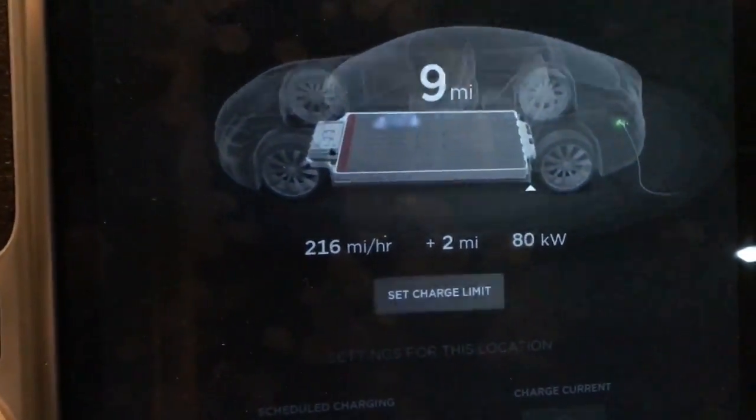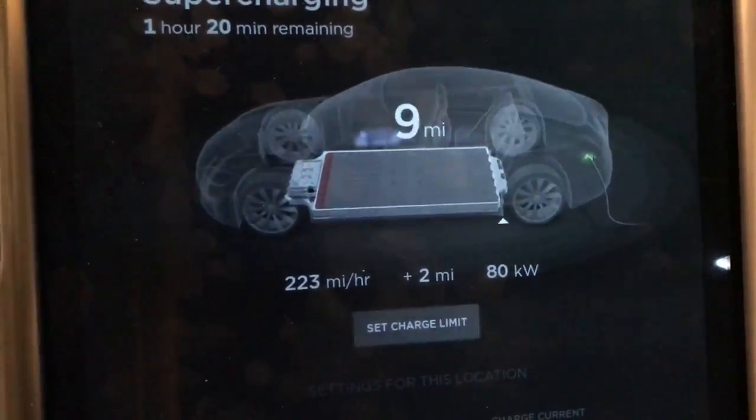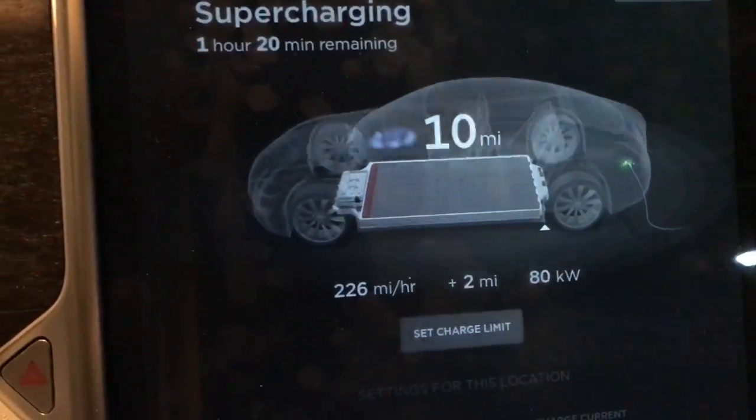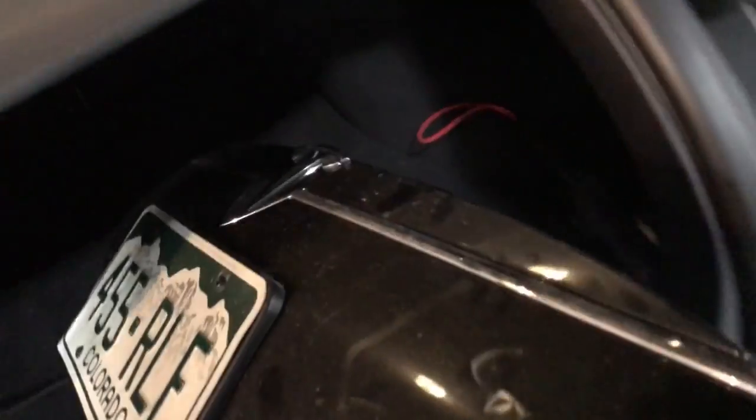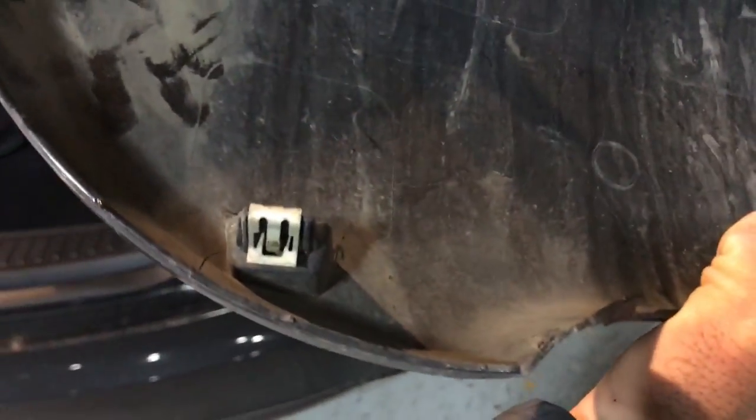So quick. It's amazing. I'm gonna put the nose cone back on. It's late. And hopefully be gone here soon. So here's the nose cone. See the back of it. It's just these clips.